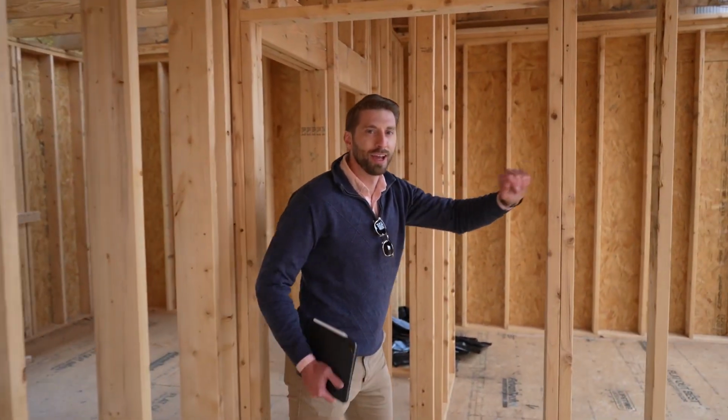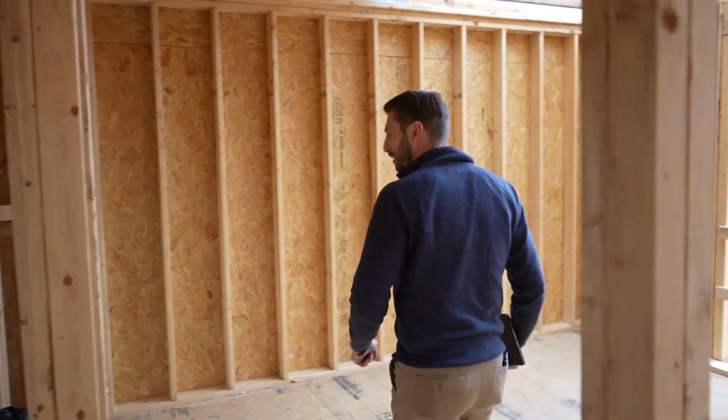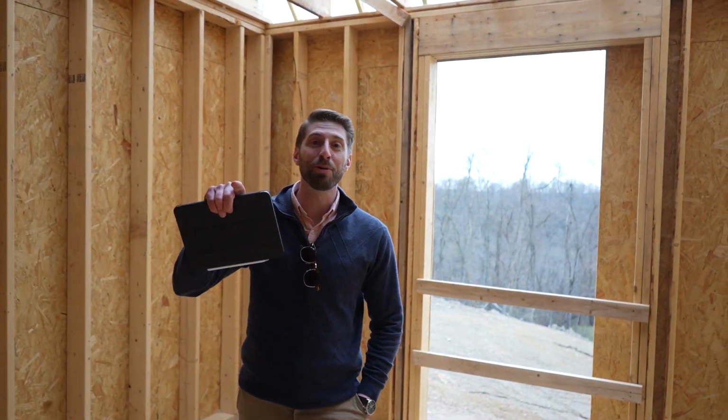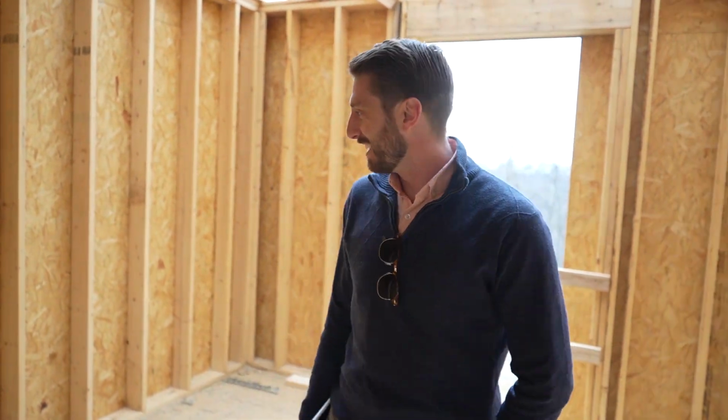Where are we going now, bro? I was just hoping you would ask. What do you think this space is gonna be? The master bathroom. You would be so wrong in thinking that this is a master bathroom. Tell me what it is. It's not a closet. This is a closet.